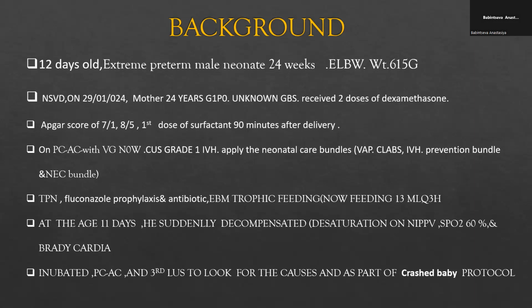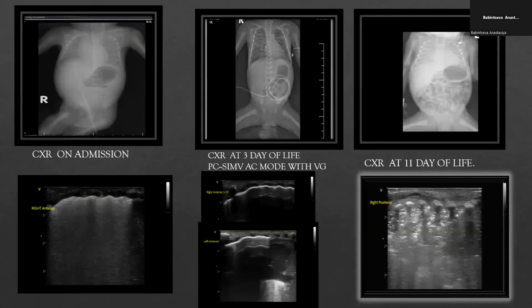Now he reached feeding with 13 ml every 3 hours. On the day of 11 days old, he suddenly decompensated. The saturation on NIV went down to 60 to 70 with bradycardia. Intubated, with lung ultrasound done to look for the causes as part of the crashed baby syndrome. This is the first X-ray on admission.